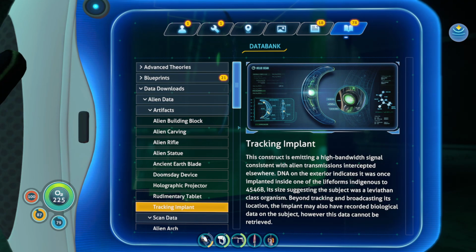Tracking implant. This construct is emitting a high bandwidth signal consistent with alien transmissions intercepted elsewhere. DNA on the exterior indicates it was once implanted inside one of the lifeforms indigenous to 4546b, its size suggesting the subject was a Leviathan-class organism. Beyond tracking and broadcasting its location, the implant may also have recorded biological data on the subject. However, this data cannot be retrieved.